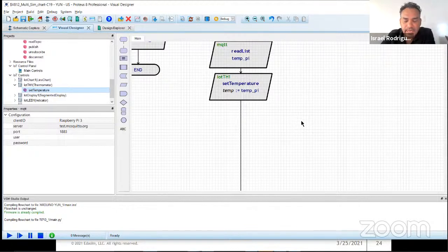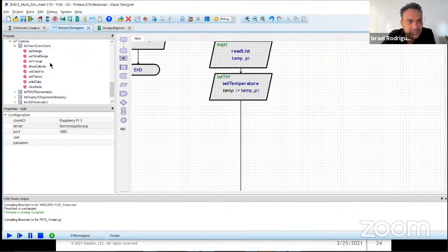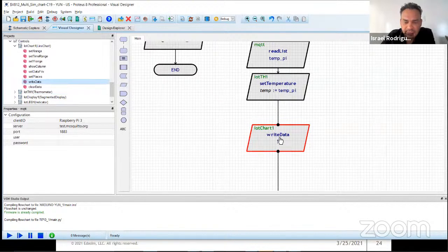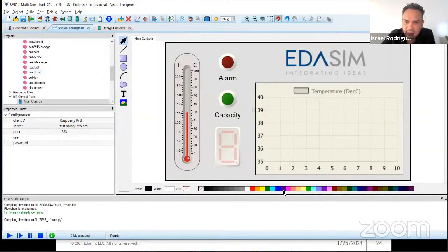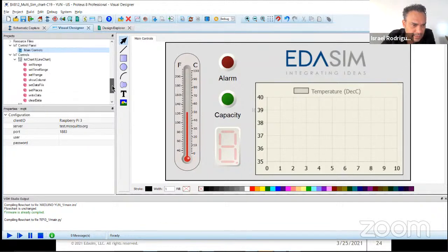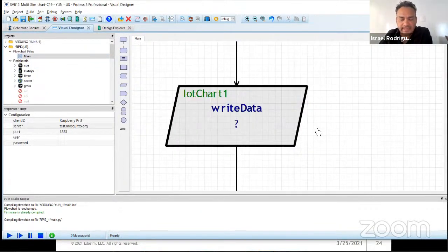Next, let's print it on the graph, on the chart. If you see here on the chart, you have different information on the chart control, and one of these is write data. Write data direct from the variable to the graph. It's not necessary to set a range, to set everything, because on the control panel it's already configured. It's done. So if you come back to the coding, I have a write data block. The syntax of this one, you have to print the X variable, comma, and Y variable.